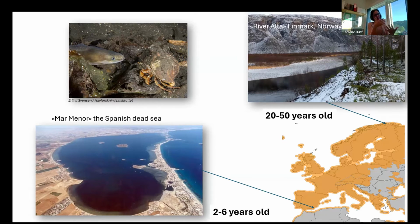But I think it's probably due to this incredible capacity to adapt to different environments and to show diversity within the same species that the eel has been able to be successful. And unfortunately, it's really reaching now a critical moment for eel.